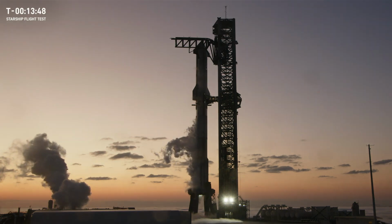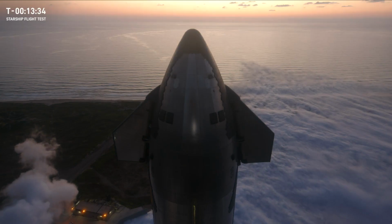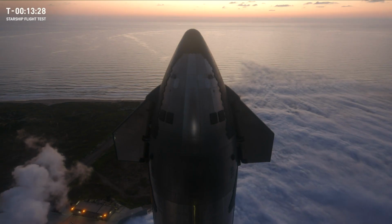Range is expected to clear. We're just clearing out a few more boats. And as you can see, the weather is perfect. We had 100% go for launch from the weather officer, so that was pretty unprecedented and something we really like to hear. If we're not able to go today, since we are loading prop, it would likely be about 48 hours before our next attempt. But good thing we're going to launch today.